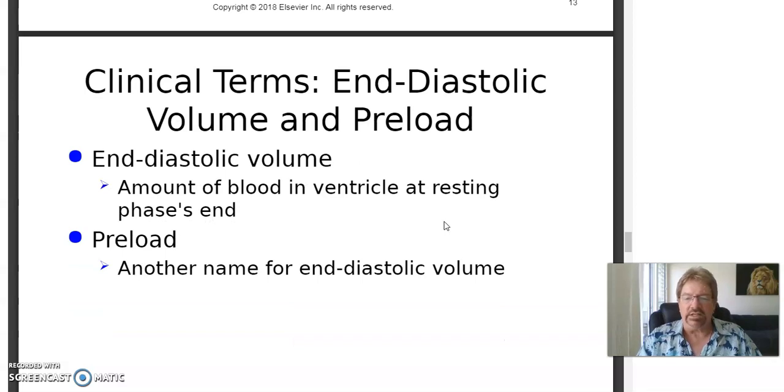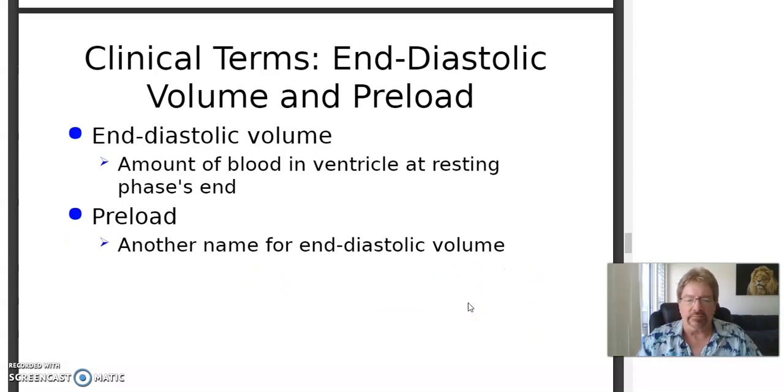Clinical terms, end diastolic volume and preload. End diastolic volume, the amount of blood in the ventricle at the resting phase's end. In other words, how full the ventricle is just before it's ready to beat, in systole. This is also known as preload, another name for end diastolic volume. So basically, guys, the more blood that comes in and stretches the myocardium, the harder the ventricles are going to contract to pump the blood.